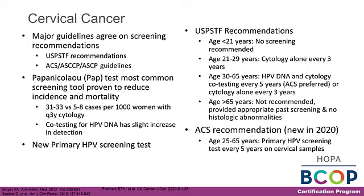If we look at the current USPSTF recommendations, they break it down into age categories. Those less than 21 did not have routine screening recommended. Those in the 21 to 29 year range recommended cytology alone every 3 years. Those in the 30 to 65 year range recommended either HPV DNA and cytology co-testing every 5 years, which was the ACS preferred recommendation in the previous guidelines, or cytology alone every 3 years.